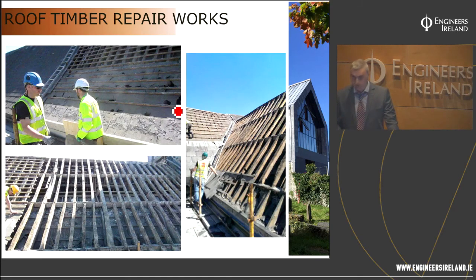So I'm just going to take you through some of the works undertaken. So you can see here some of the images when the slates were removed. You can see the remains of felt.